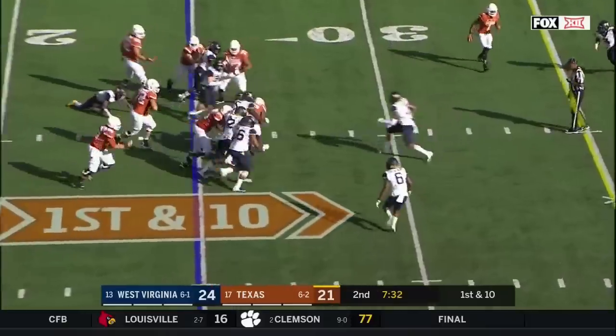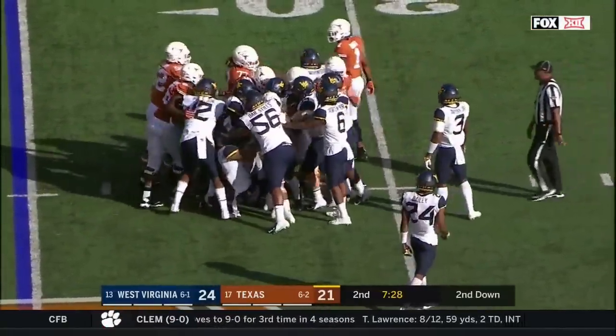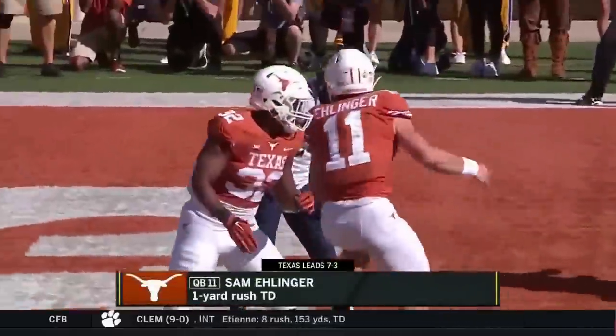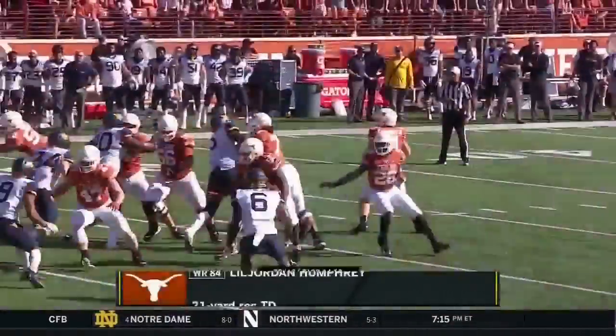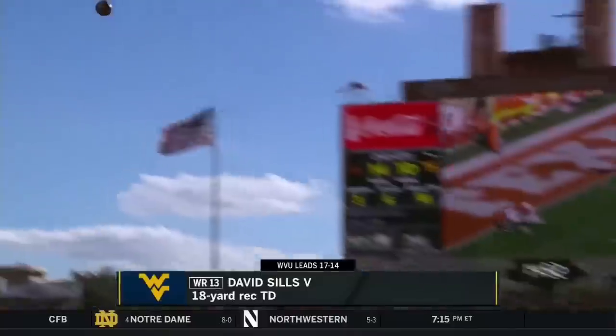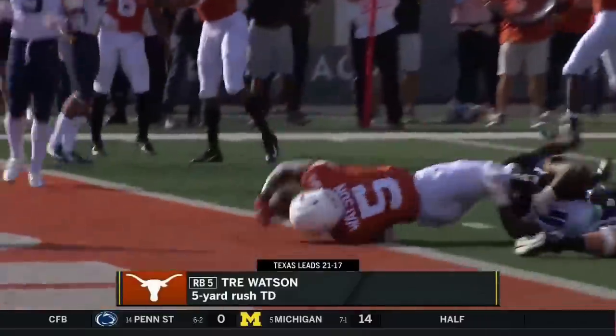Here's a handoff as Texas runs it. Ingram. Now, while they're playing defense in the Big Ten, this is what we're seeing in the Big 12. It's been just a shootout back and forth. The broken coverage for Sills down the field, then the broken coverage for Humphrey down the field. I thought that was a terrific route by Sills. Sills there, he gets in the end zone.